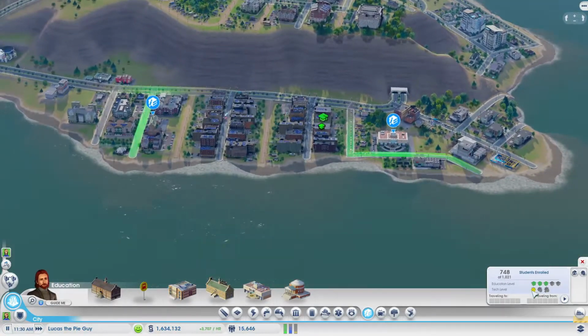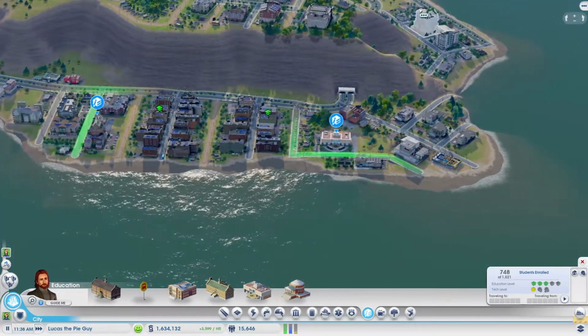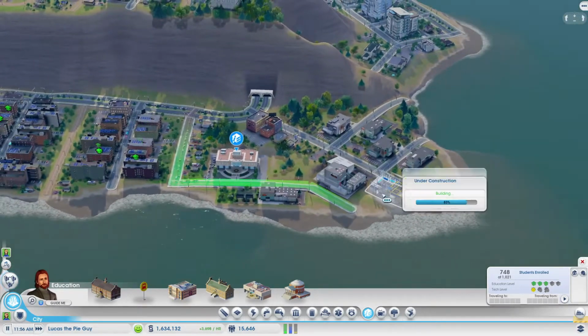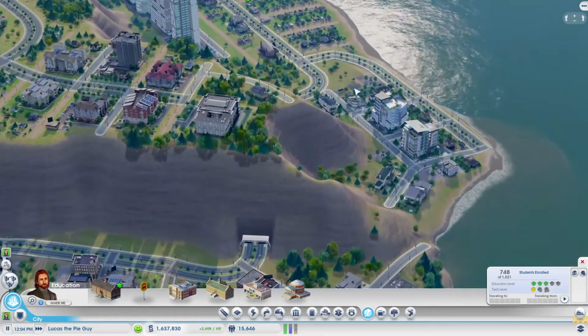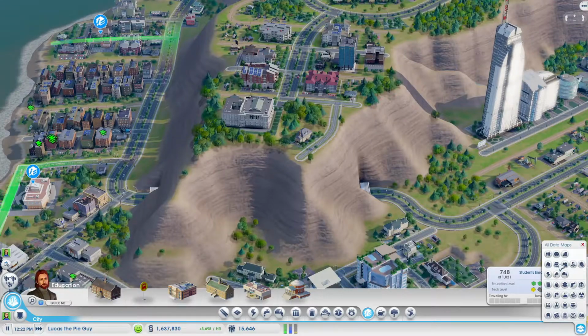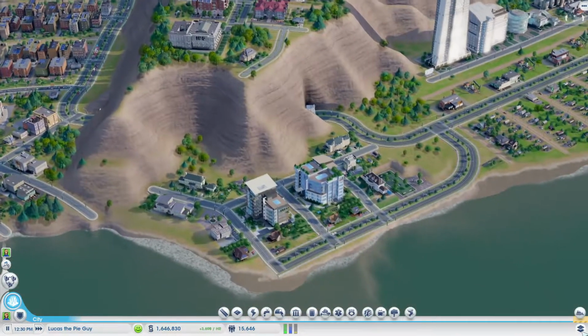Education is fine. We're tech level 1, education level 3. That's plenty for this town. Boy, a lot of people go here. Oh, look, we're upping the tech level of that industry right there. And yeah, that's pretty good. Let's check some of our other maps here. First, let's exit out of that.